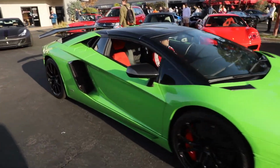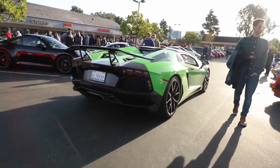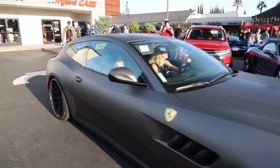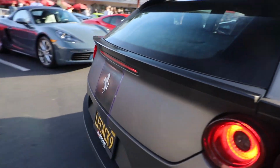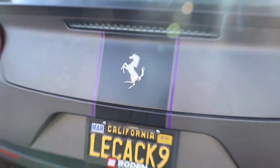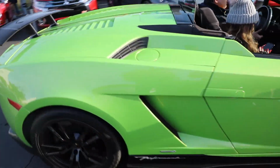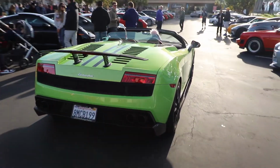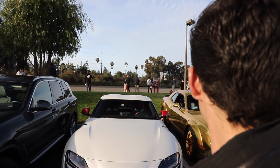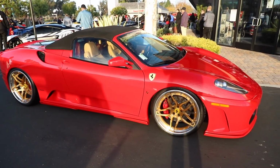Look at that Aventador, that's sick. And then check out this Ferrari FF right here, or Lusso. Look at the diamond Ferrari logo. That's so sick, look at that. Spider Performante. I love that color, Verde Ithaca. Ooh. Whoa, that guy was going. Dude, check out the gold wheels on this 430, that's nuts.